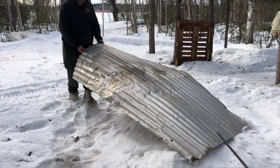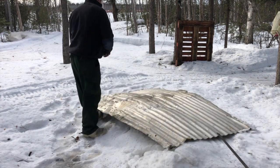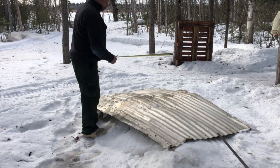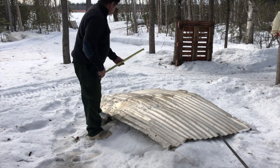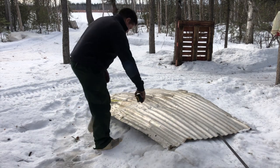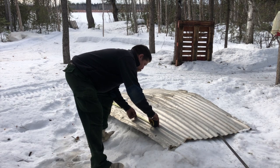The next day I had to get some tin behind the wood stove and make sure things stayed fire safe in there. This is a piece of roofing tin off of my mother's cabin. She's gone now, but the tin sticks around, and so I thought it was only right if I used some of that in the cabin that I constructed. That way I kind of feel like she's always around me.